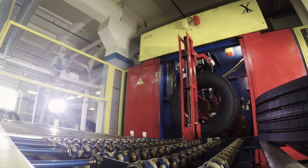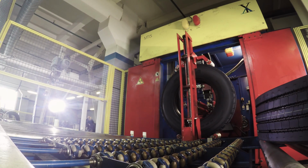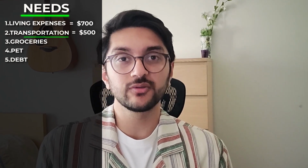It could be anything from oil changes to tire rotations, changing my winter summer tires, all these different things. Cars do get really expensive, and I actually do have a separate emergency fund just for car expenses. So taking all these things into account, the total for this category is around $500.